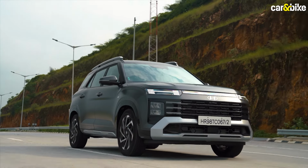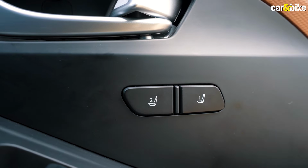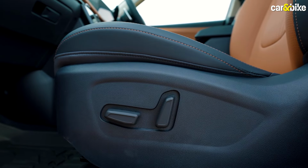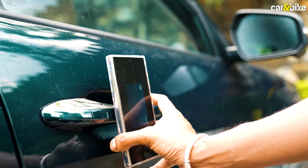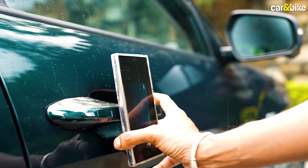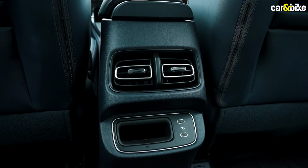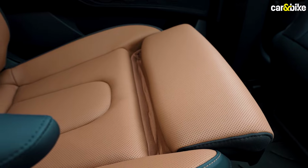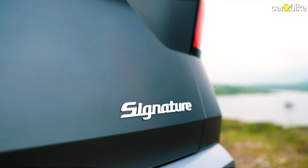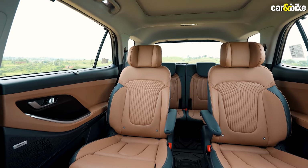Now this top of the line trim, over the previous one, offers very niche creature comfort. This includes a memory function for the driver's seat, apart from 8-way electrical adjustment for the front passenger. There's also a digital key which can be used and shared through a smartphone, a passenger seat walk-in feature, a wireless charger in the second row, ventilated seats in the second row for the 6-seater captain seats along with adjustable thigh support.